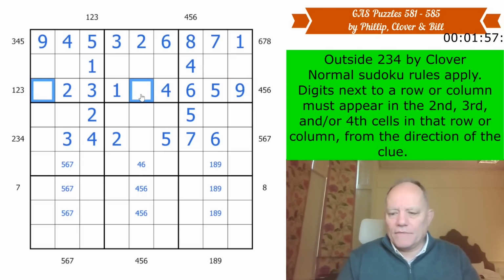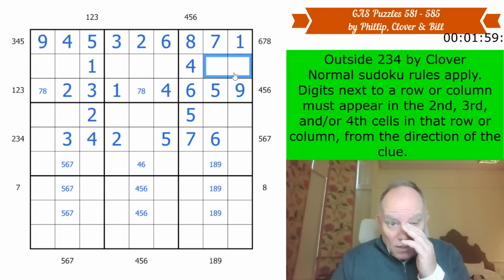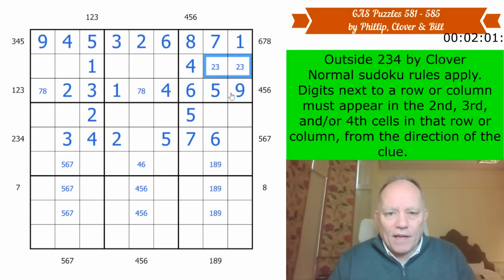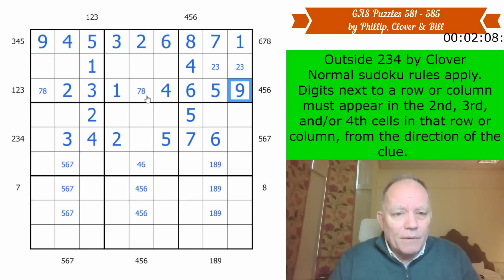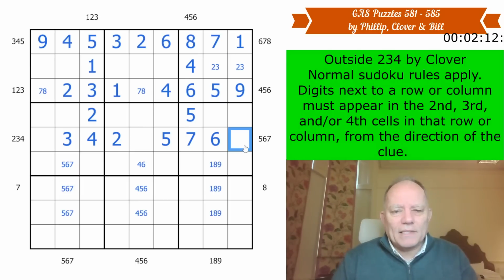I can't do 7 and 8 in those cells to my knowledge. 2, 3 pair up there. That 9, can I use that? No. In the column I'm talking about. 2, 4, 5, 6. Oh, that's naked now. 8. Then I can finish the row.